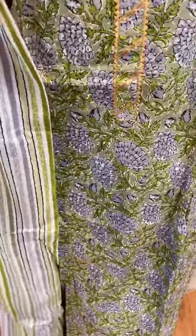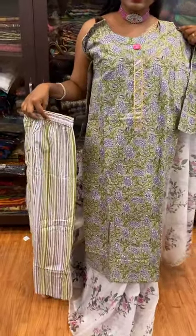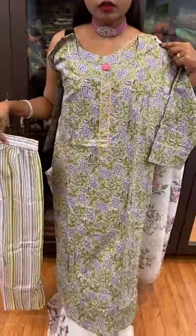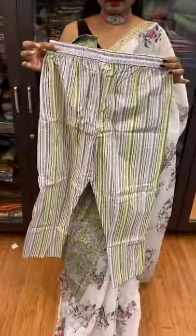And this is your pant, bottom. This is your bottom. This is the bottom and that's your kurti. You can see this. This is also perfect for L size and XL size. Price is only 1200. This comes with a nice flared pant. The pant has got a nice flare actually. Price is only 1200.